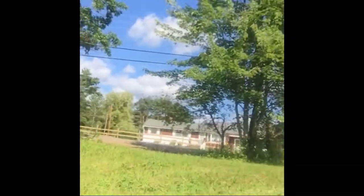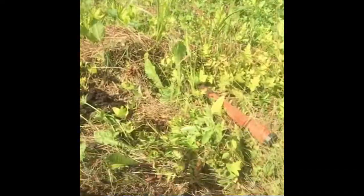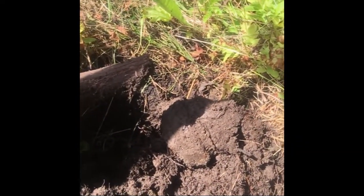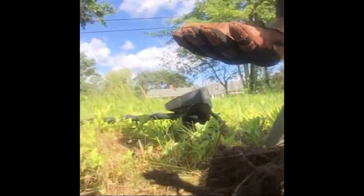Okay, make a quick video here. Second hole. This is the little park, the old school. Second hole, right at 53, 60 something. Maybe a button, but I'm not quite sure. Whatever it is, it's round. So let's see.